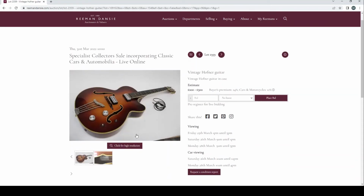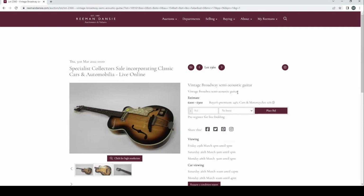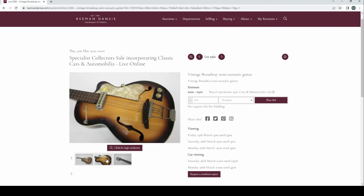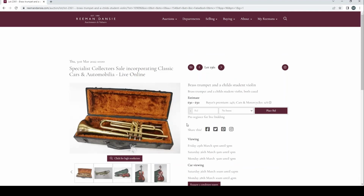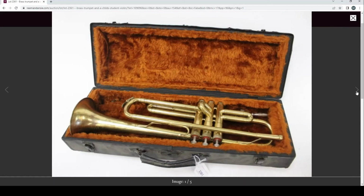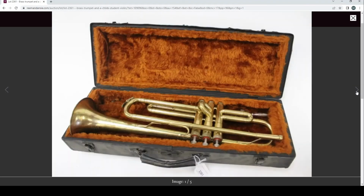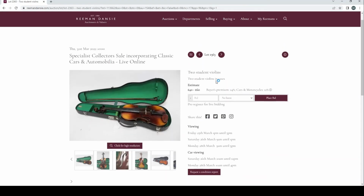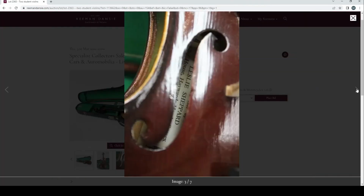Vintage Hofner guitar, £200 to £300. Vintage Broadway semi-acoustic guitar, 200 to 300. Brass trumpet and child student violin. Let's have a look at the pictures. Yep, that's definitely just a generic modern student child's violin. 2 student violins. Let's see. Yeah, that looks fairly standard.